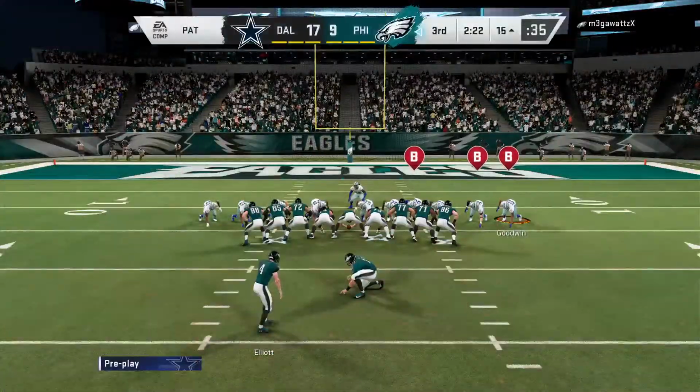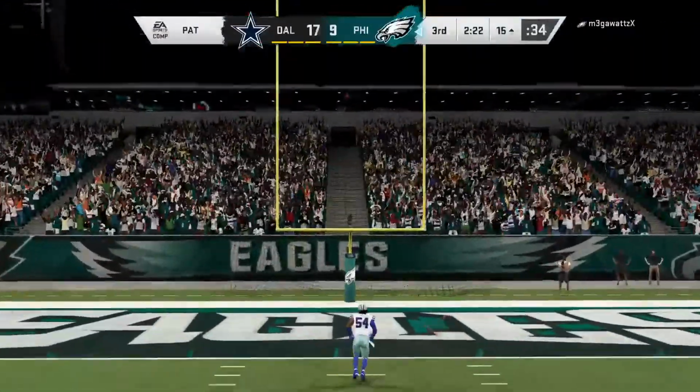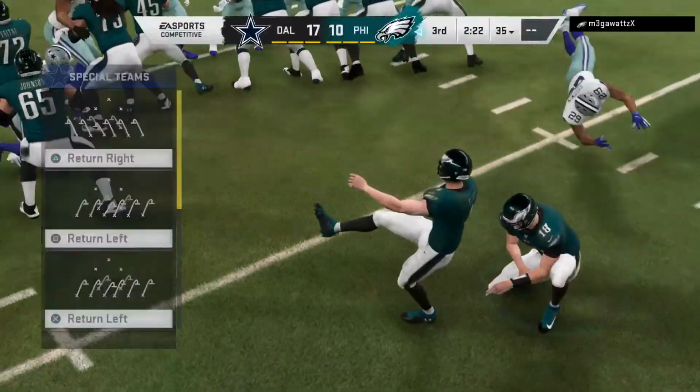24 yards as his guys are back within a single score. Elliott good with a PAT. And that slices the lead down to 17-10.